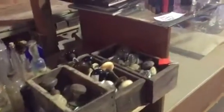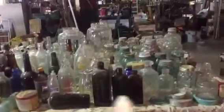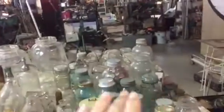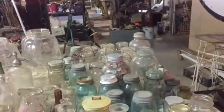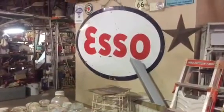This is our doorknob section. Here's a cabinet, a store display cabinet from a local long ago department store. These are our soda crates, bitters bottles, patent medicine bottles. These are all our Mason fruit jars back there, and again, many of them date to the 1850s. We have an original Esso porcelain sign.